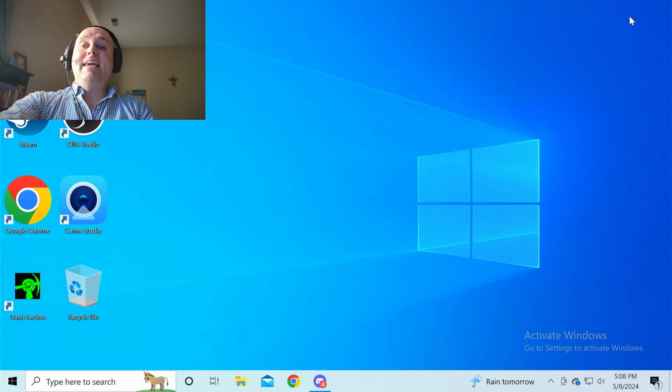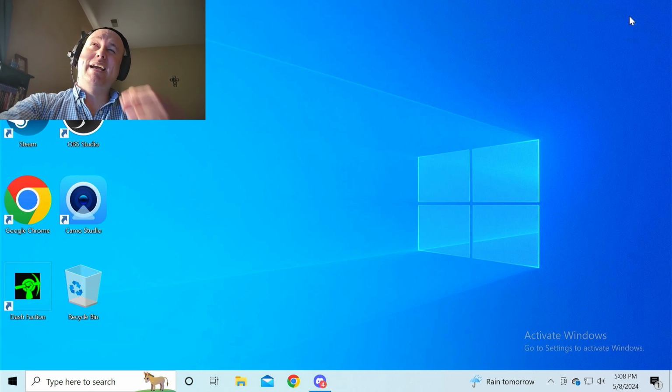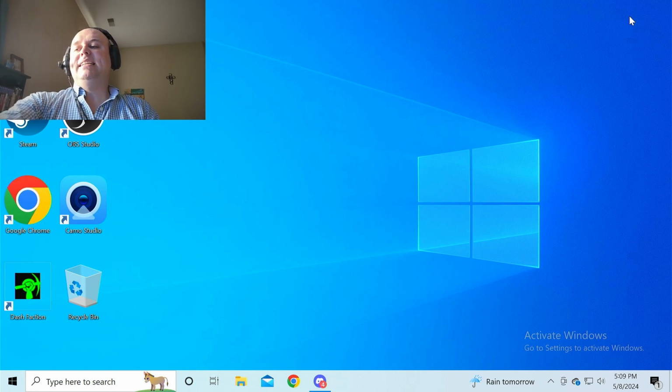What else? I might get a card that does USB 3.0. I don't know if this system will accept it, if the motherboard can even do that, but I'm going to try. That's a thing. So there's one I have on Amazon that's like $17, I think, for 2 USB 3s and 2 USB-C connections. I did have a problem.